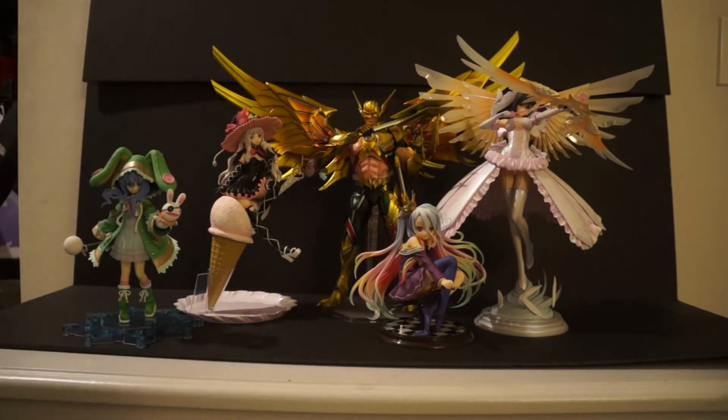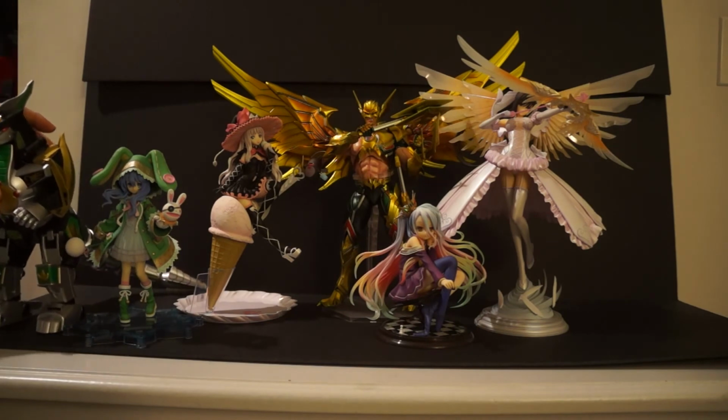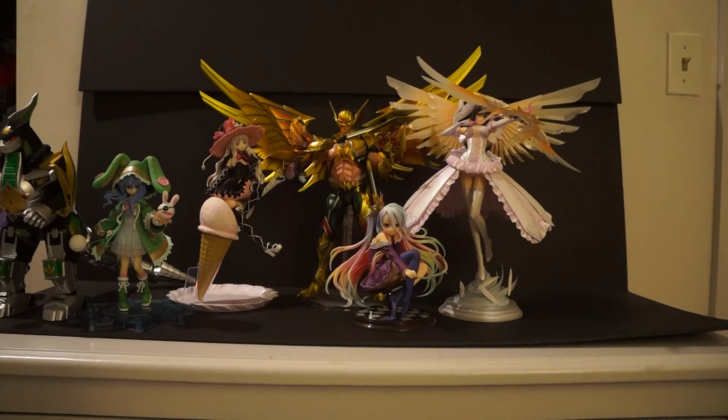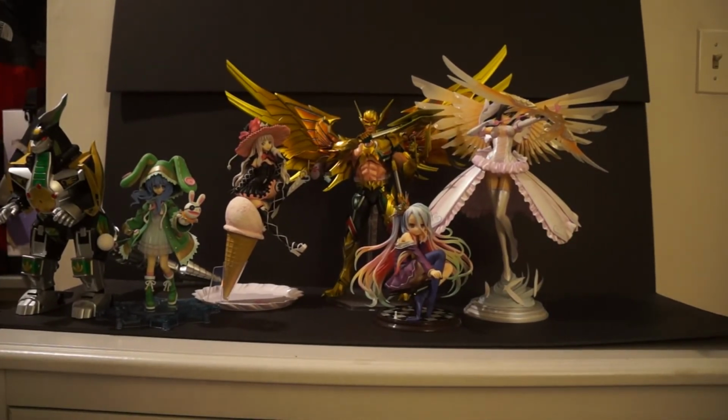The next figure I would like to showcase is the badass Dragonzord. Hopefully it's in the shot. If it isn't, I'll zoom out just a tad bit. The Dragonzord has a huge place in my heart, as you guys can tell by my room tour videos and whatnot. It's on the top left hand corner. It's been there since God knows when.